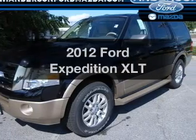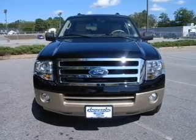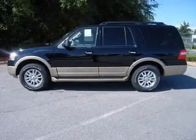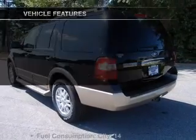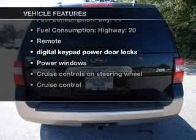Imagine yourself in this 2012 Ford Expedition. Everything you need under one roof with this great vehicle. With a powerful 8-cylinder engine that responds smoothly to its 6-speed automatic transmission. Brake safely with the anti-lock braking system. And with these notable features, you won't want to miss out on the opportunity to own this amazing ride.